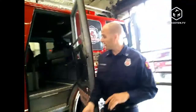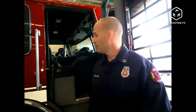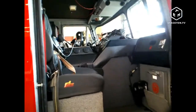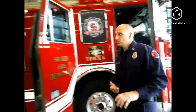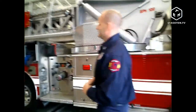The front cab, where the officer sits, we have thermal cameras, we have radios, we have the siren, we have the lights, everything that everybody loves to play with, the lights and sirens on the truck. The other side, if we want to go, we can go over there and take a look real quick.